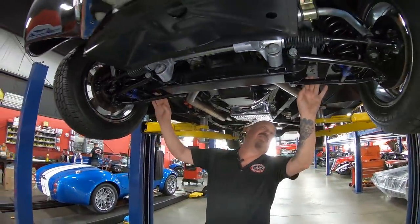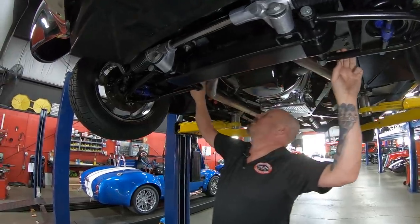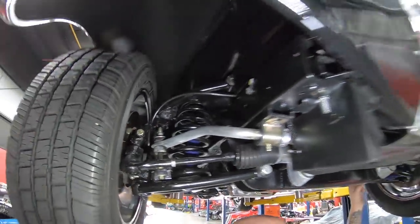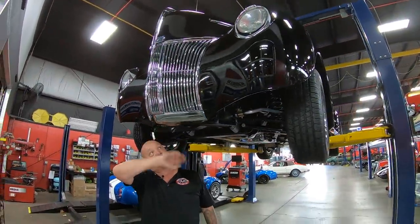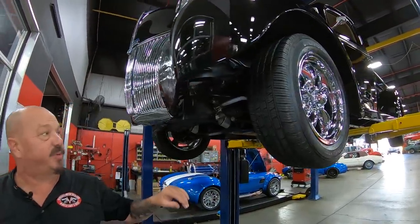We got a Mustang II type front suspension here. That's been added in, and of course they boxed in the frame to add this in. Man, that's beautiful under here. We got rack and pinion steering. It is manual rack and pinion steering, and we do have a sway bar up front. You can see the nose, not a mark on it. That black paint's looking sweet too.